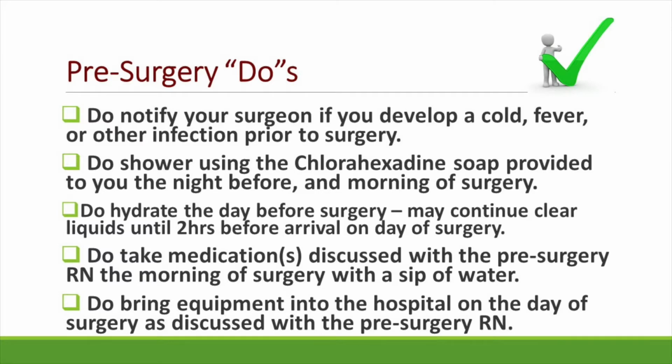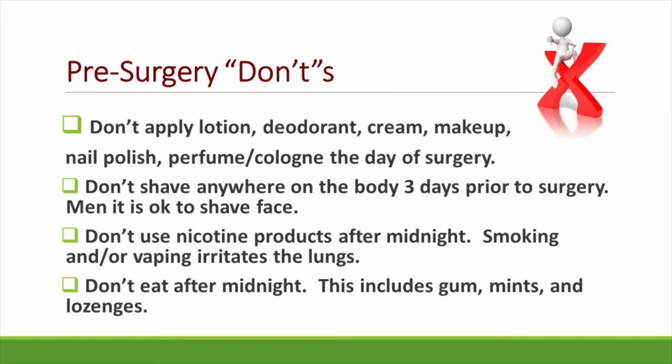Do take your medications that the pre-admission nurse has talked to you about. Some medications we want you to take. There will be others that we would like for you to hold as per your doctor's orders. Now, some people will need to bring their equipment with them to the hospital. If we have asked you to do so, please make arrangements to have that equipment here at the hospital when you arrive. Now, some of the other surgery do nots: please don't put any deodorant, lotion, face cream, makeup, or nail polish on your person prior to the surgery.